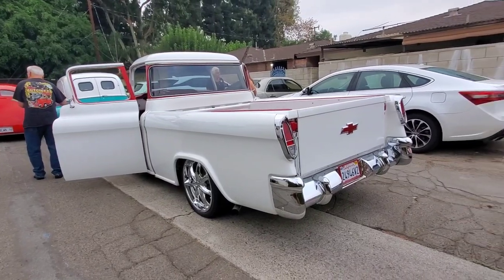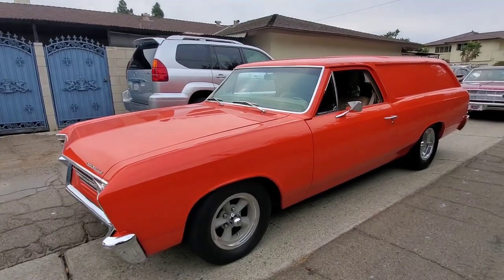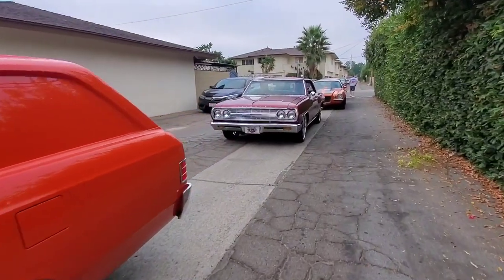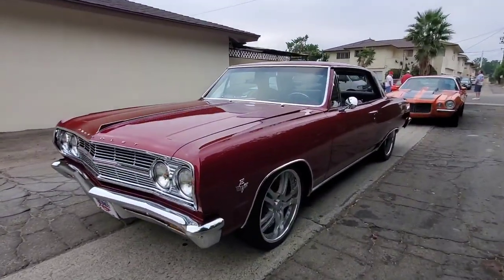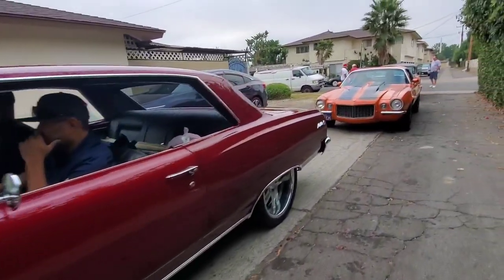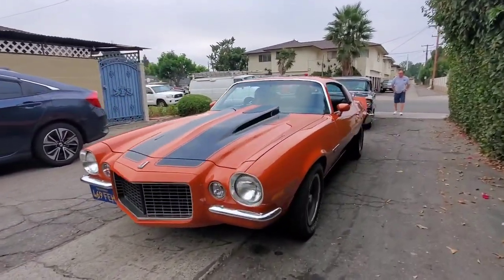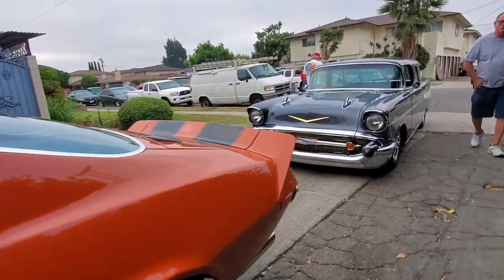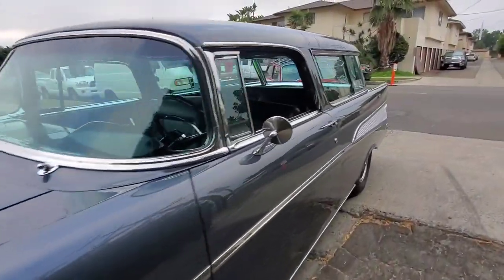What we're going to do here, we're going to walk down this line, because it's all the way down the street, and hopefully we get to the beginning of the gate and hear them roll by. So you're going to get two videos, and more videos. Look at that, 327 Chevelle. Wow, beautiful. Good morning. A split bumper Camaro with a 350 cubic inch. Yeah, good morning. 57 Bel Air Nomad.